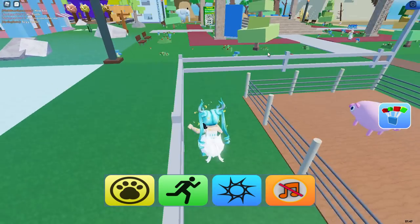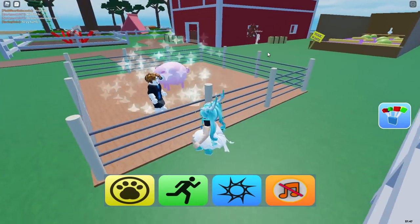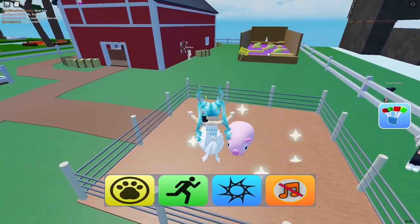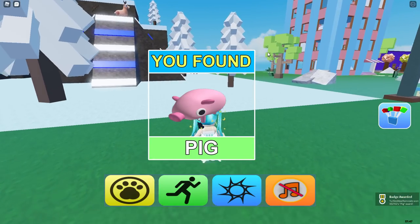Here, little piggy. Hey, why did you do that? It knocked me. What the heck? Listen, I'm getting you. There you go. It did not want me in there.